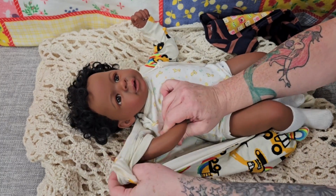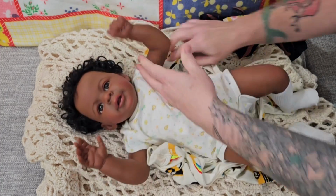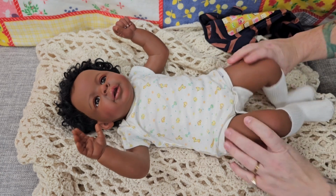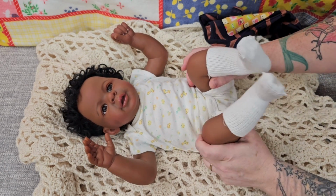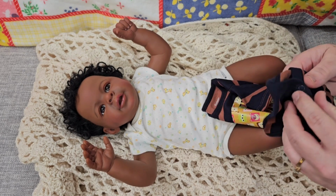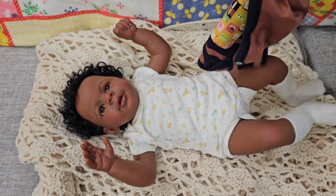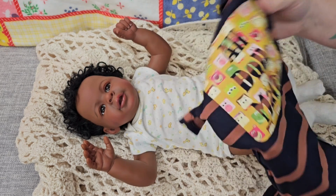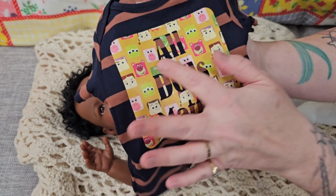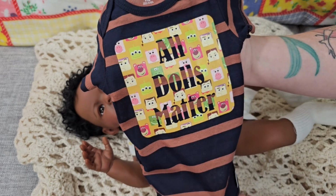I do need to still put some glass beads in his limbs. I think it would be nice to have him slightly weighted. He's not weighted, but he is a beautiful manufactured doll. And tomorrow for Dress Up Thursday, because it's All Dolls Matter, we're going to be going over some really cool things about manufactured dolls and Reborn dolls. But look at his onesie. How cute is that? I had some Disney vinyl, and in order to show the characters, I had to cut the letters out like that. I think it's so adorable.